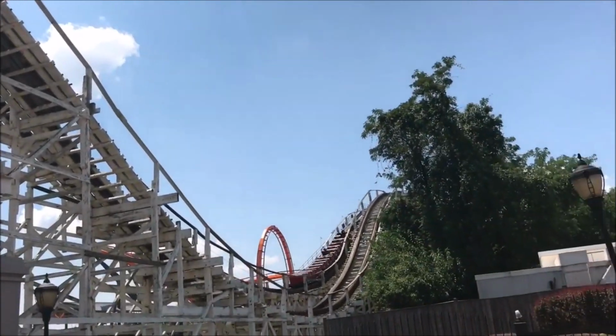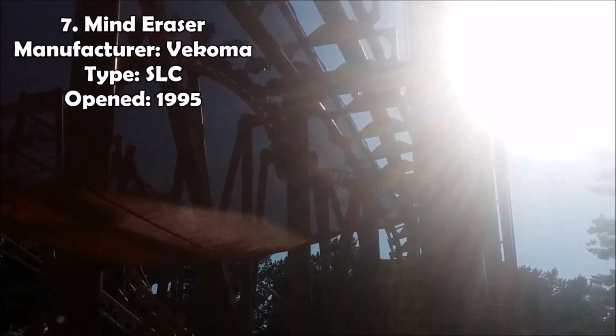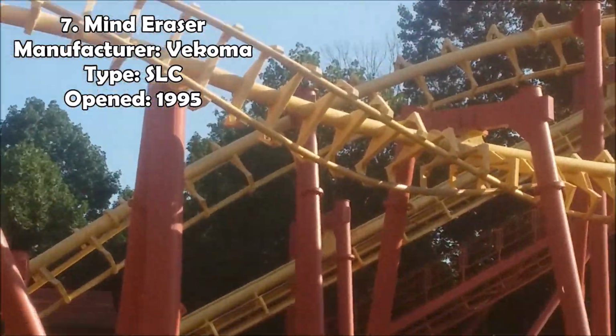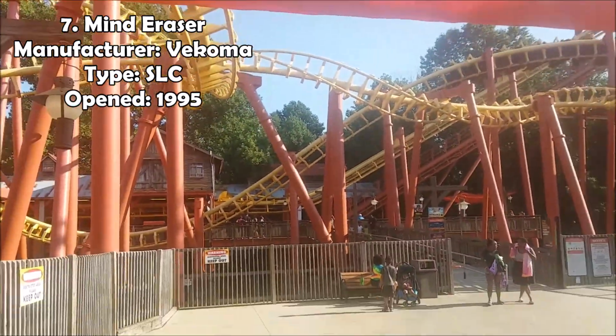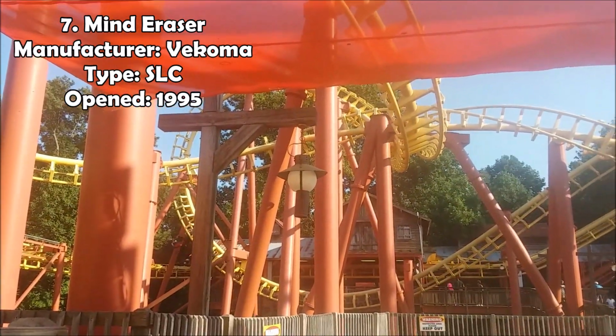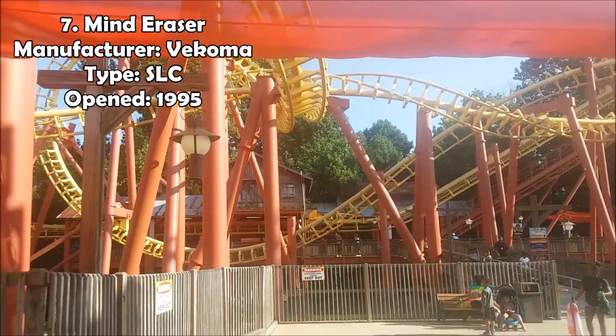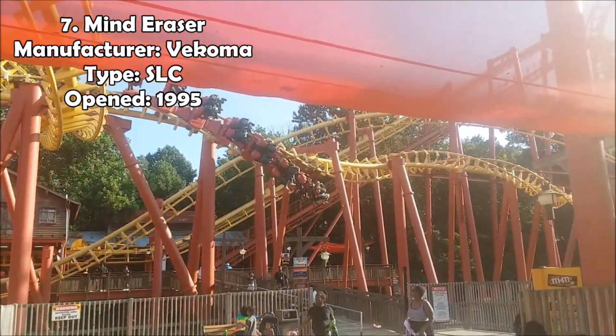Number 7 is going to, of course, Mind Eraser, the Vekoma SLC. This Vekoma SLC sucks. And even worse, the operations are very slow. They were running one train when I was there, and it was not worth it. It was literally a station wait, and I had to wait at least a half an hour to ride this thing. The dispatches were that bad.